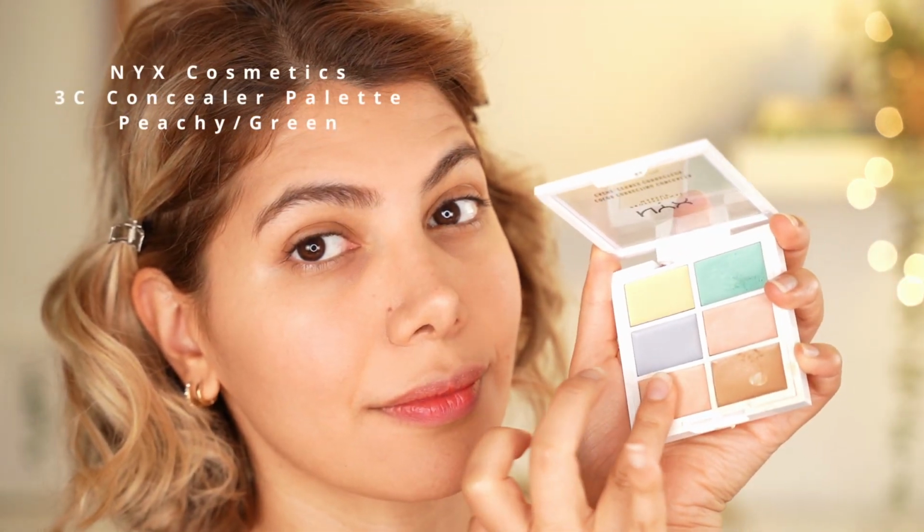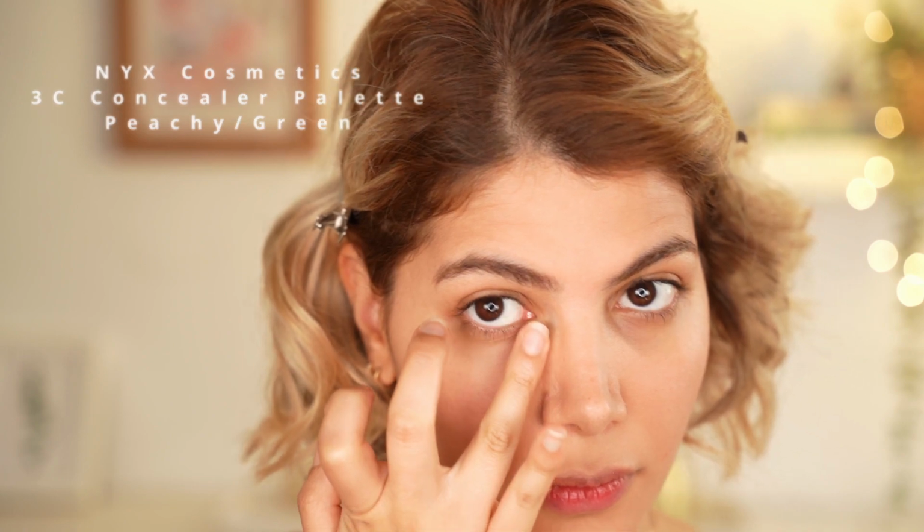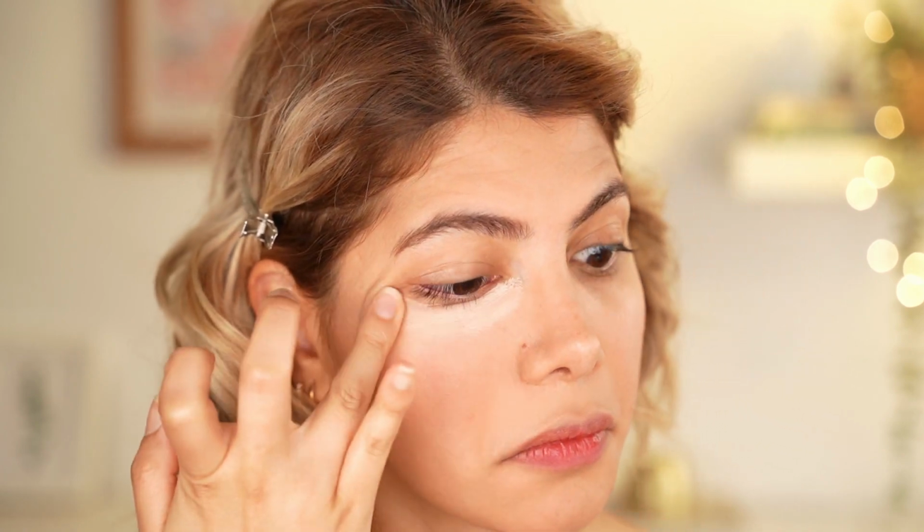Afterwards, I used the color correcting concealer palette by NYX to color correct my under eye circles. I used the peachy shade to neutralize the darkness and brighten up that part. With the green shade of the palette, I neutralize any red spots on my skin. Our focus is a flawless and luminous base makeup result, so you have to do the prep work before going on to the foundation step.